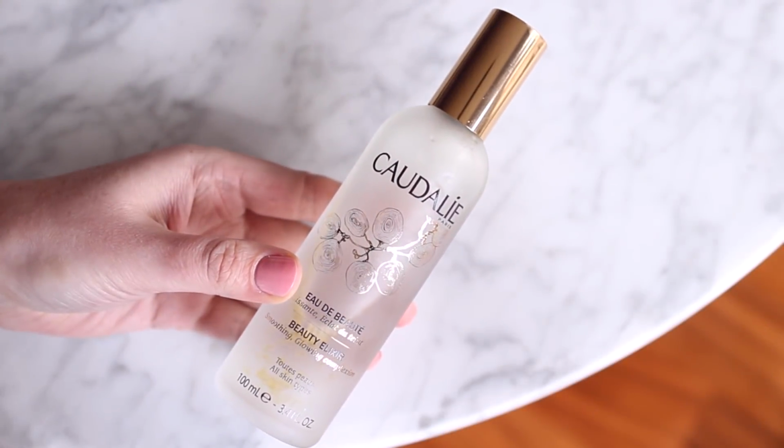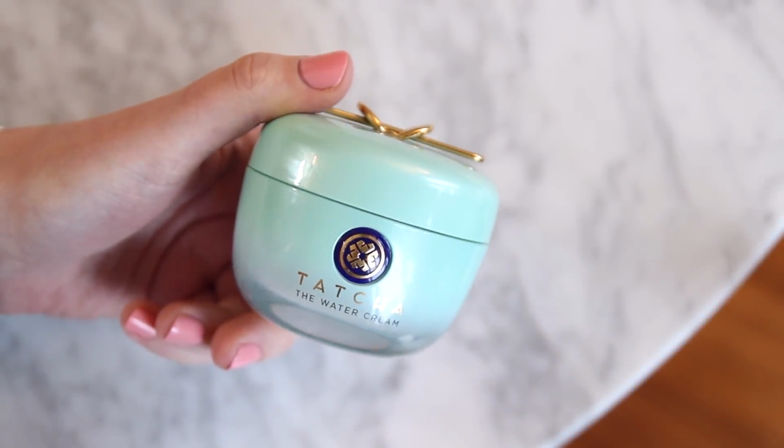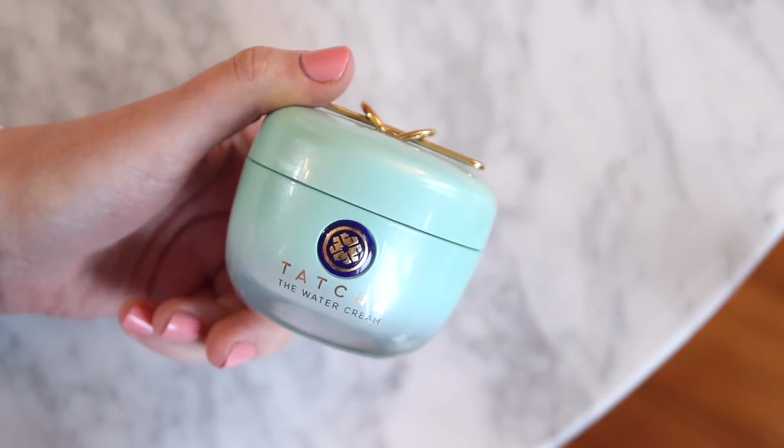So the first thing I'm going to do is add a little bit of moisture and radiance to my skin. I'm starting with the Caudalie Beauty Elixir. I'm going to shake this up and just mist this a little bit on my skin. And then next I'm using Tatcha's The Water Cream. This is a really nice moisturizer underneath makeup because it absorbs so well. It doesn't leave any greasy residue. So applying some of that. The stuff smells really good too. Feels nice on my skin.